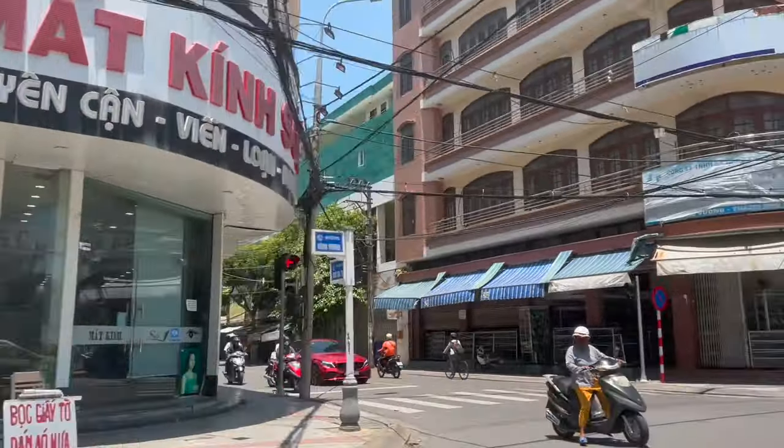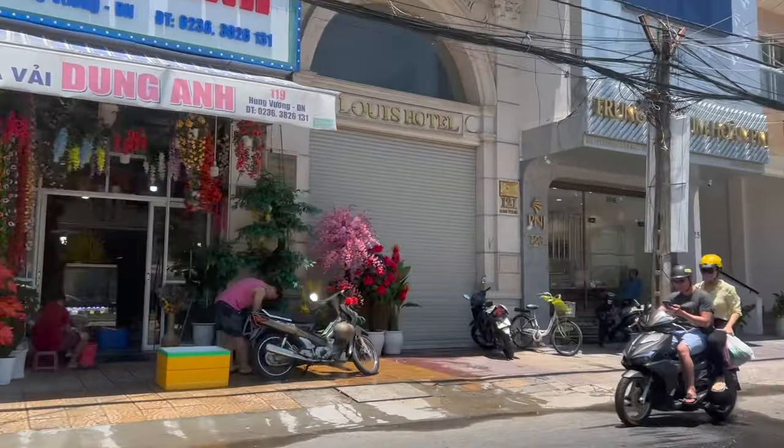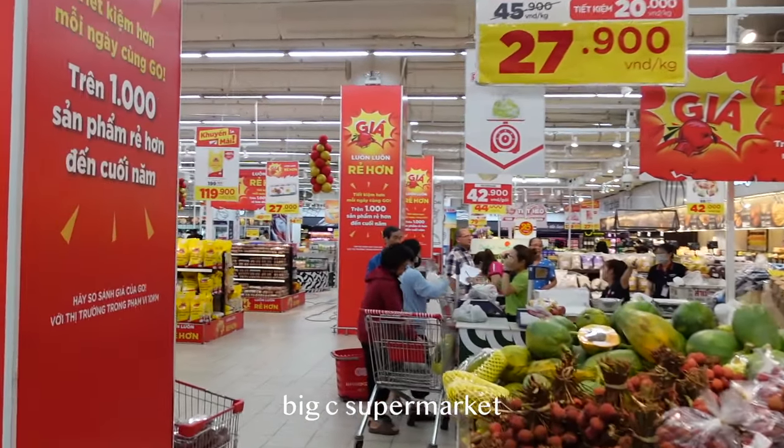Welcome to the second day in Vietnam. After breakfast, I relaxed at the pool for a little bit before doing some shopping at a local supermarket.